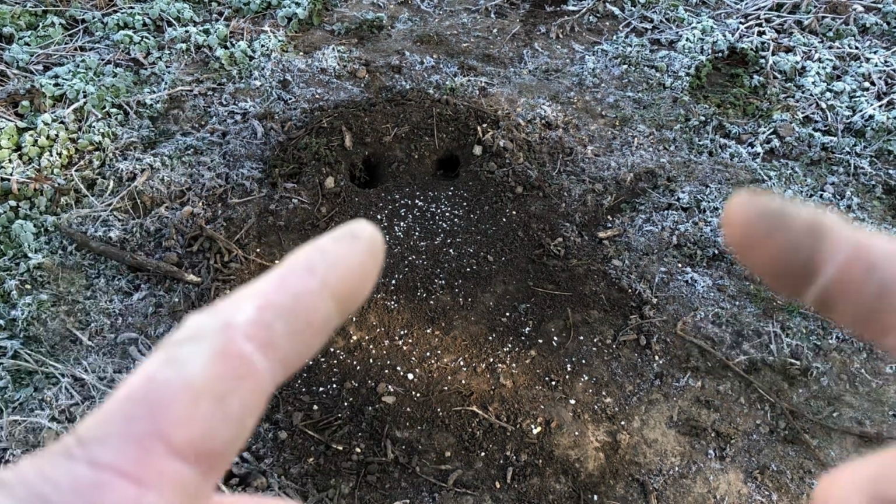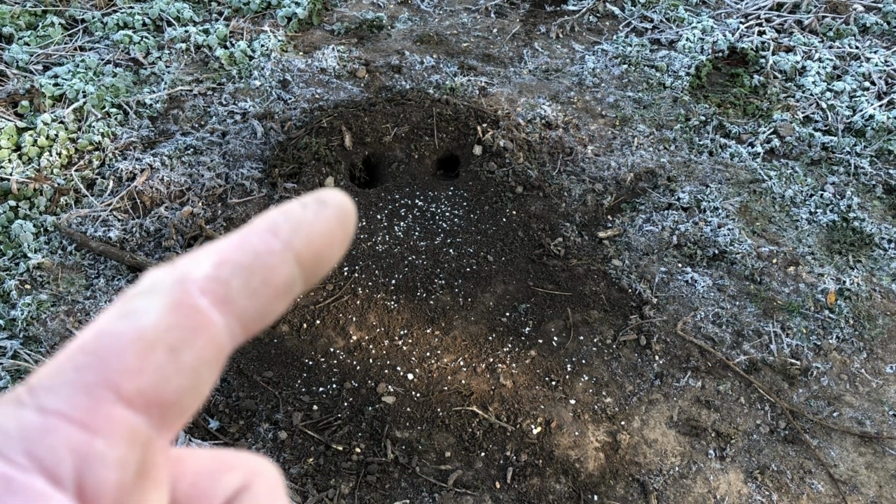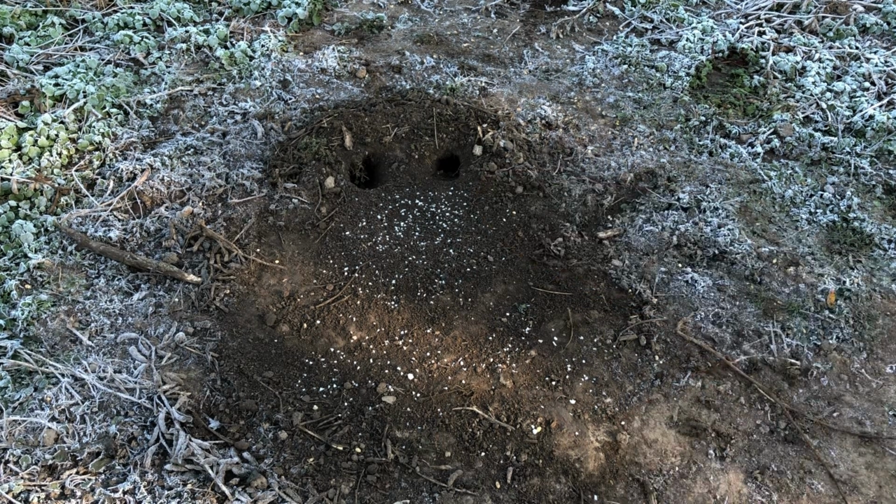So you can see double dirt hole. This hole here, we have our number 1 homemade lure. This hole right here, we have our number 3. So we have a couple more traps to check. Let's see what we got.